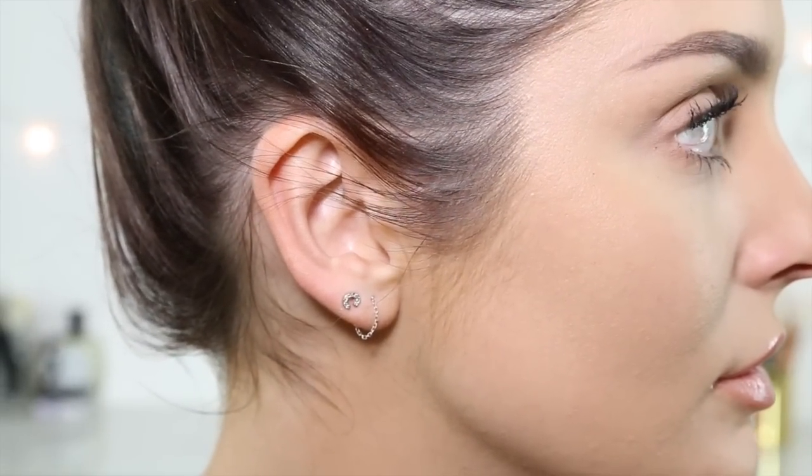And as you can see, my skin looks really beautiful despite the fact that I had popped that damn pimple and didn't do it right.